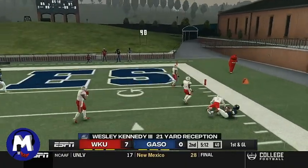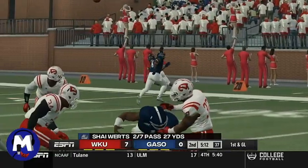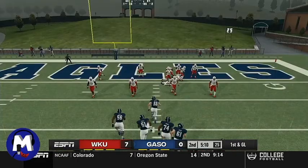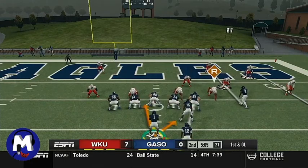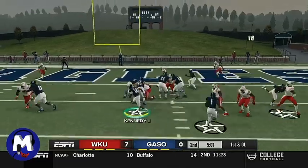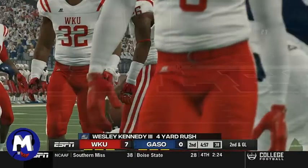Oh, Kennedy, you need to be able to truck that guy. I think the defense that time may have cheated a little bit with the safeties. I think the offensive line allowed them to disguise their blitz, and time it up a little bit better. Good ball by Wirtz there. First and goal from the five. They're knocking on the door. Come on, Kennedy. Ah, 4 yards.